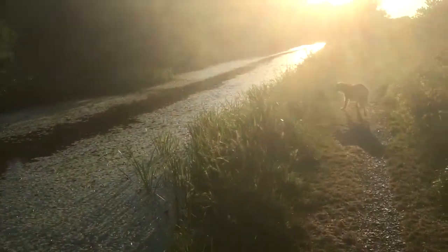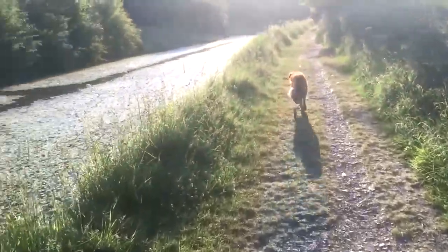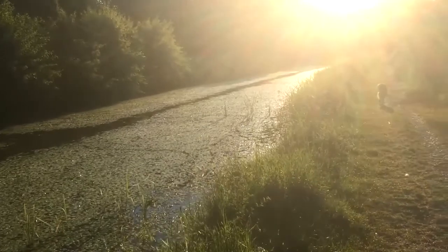lead is absolutely essential. What makes this walk so popular is the fact that it is actually flat all the way, and there are various lengths of walks that you can do. I'm going to give you the timings to each of the bridges.